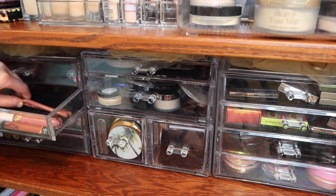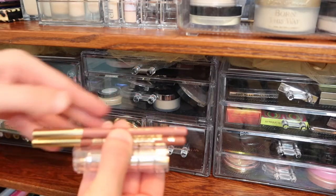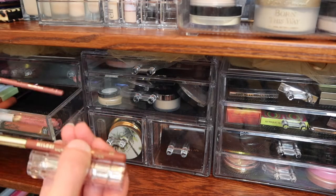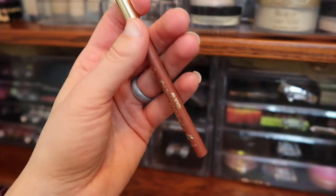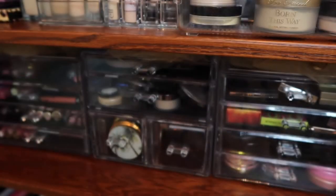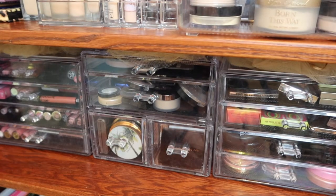I do want to grab a lip liner to use with this color. And I have 2 from Milani, and I think the color 09, what's this one? Spice. I think this color and Spice will be good. Let's swatch it. Ooh, hey girl. And then we'll also swatch the lipstick.